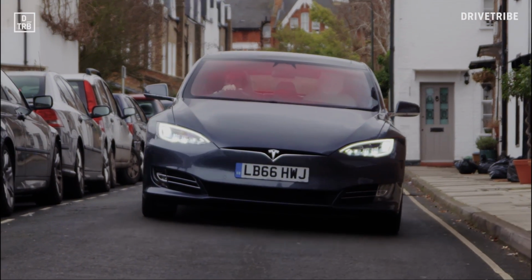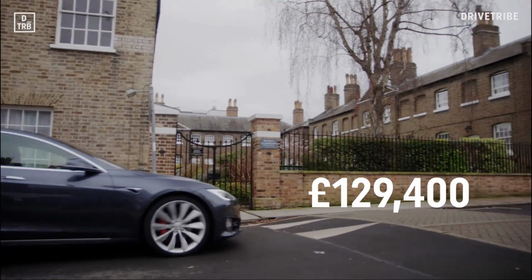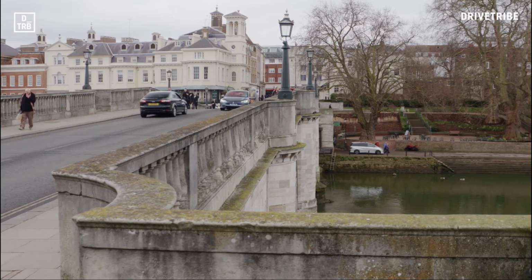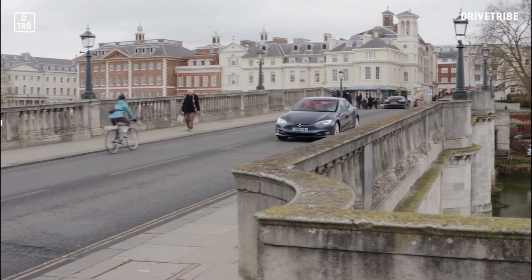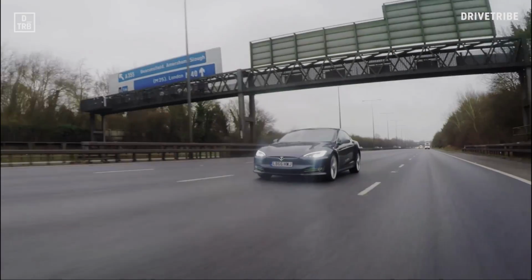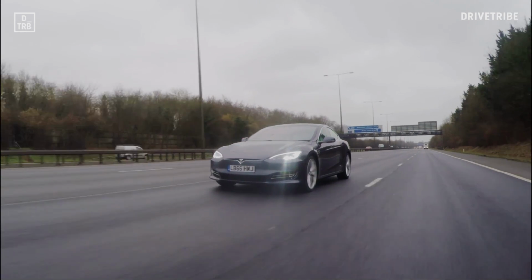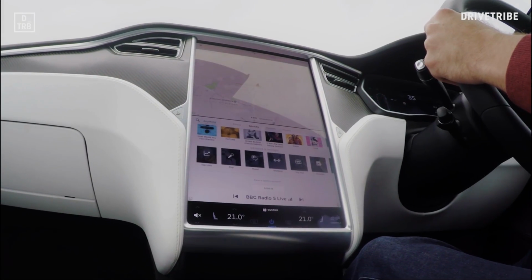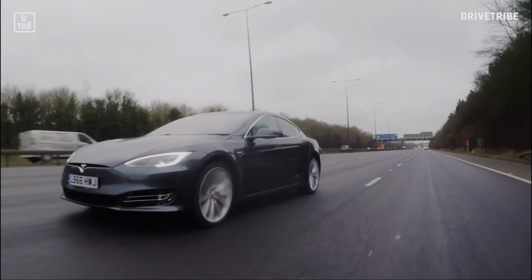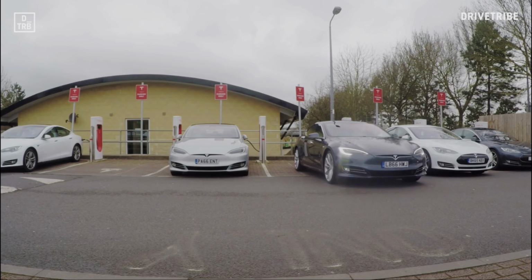This P100D costs from £129,400 in the UK and $135,700 in the US. It has 603 horsepower and 713 foot-pounds available instantly. On the motorway it is of course impressive too, smooth and quiet with the best infotainment in the business, and just a feeling that this is an all-new experience but also entirely normal and intuitive. But is there anything here for people who really enjoy driving?